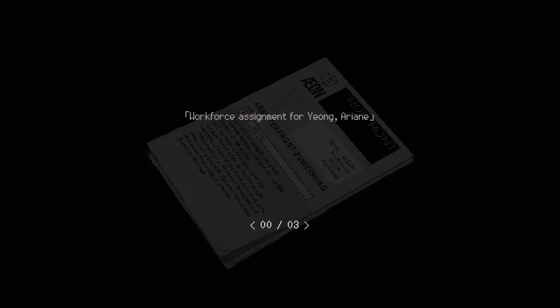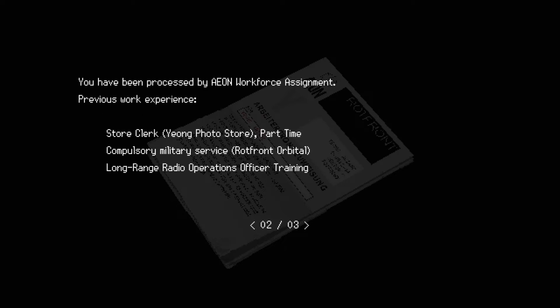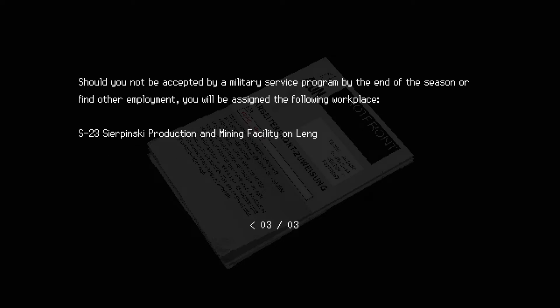Workforce assignment for Yeong, Ariane. We have been informed that your compulsory military service period was recently completed. According to our files, you have previously graduated from Mandelbrot Polytechnical High School in Rotfront Sector C on R34.59C, and have recently submitted an application for military service assignment Petros program. You have been processed by Aeon Workforce Assignment. Previous work experience, store clerk, Yeong Photo Store, part-time. Compulsory military service, Rotfront Orbital. Long-range radio operations officer training. Should you not be accepted by a military service program by the end of the season or find other employment, you will be assigned the following workplace: S23 Sarpinsky Production and Mining Facility on Lang.